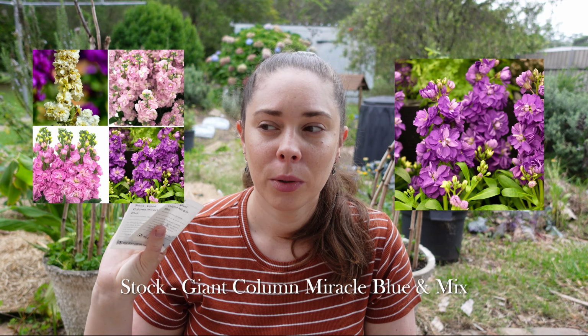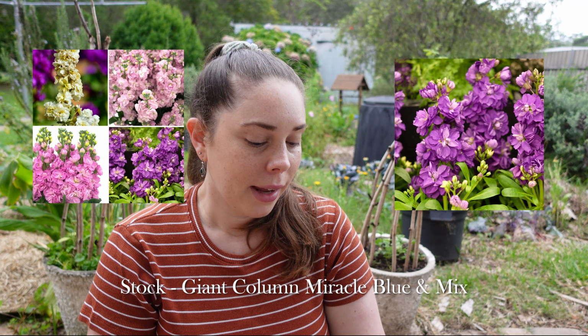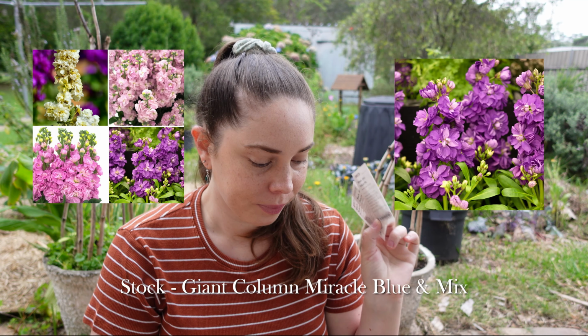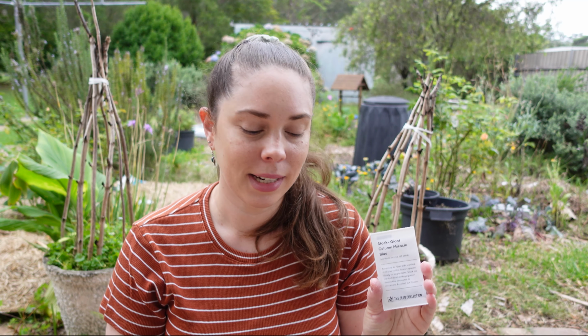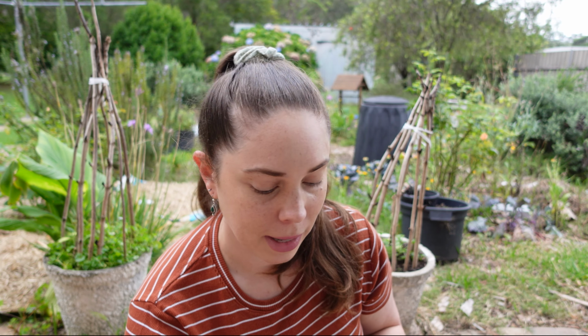I found the Miracle Blue was the one that I was reaching for the most, so I'm glad that I got that one. And the lighter pink as well, so I'm hoping there'll be lighter pink in this mix as well. I think I have a few leftover packets inside that I can use of these, but I'm going to be sowing all 5 packets, doing succession sows, so I'll probably just do 1 packet every 2 weeks, or maybe spread it out a little bit more. But yes, that is the plan for stock, keeping it really simple. Love a good column stock, and they sell really well in my area.